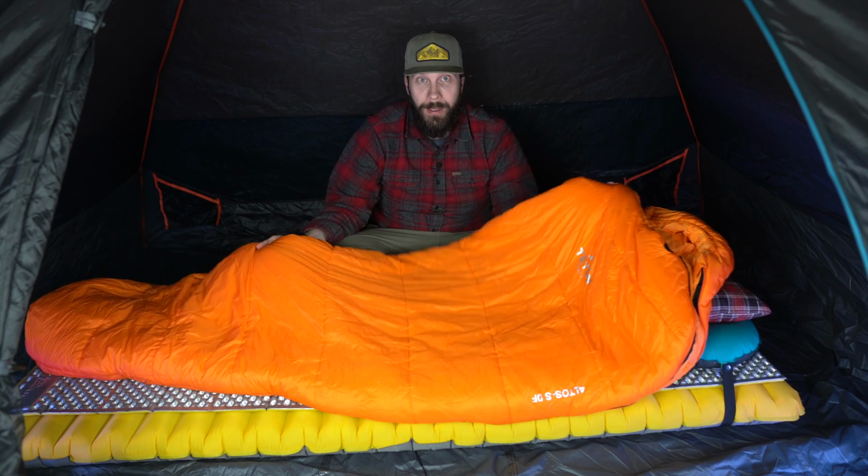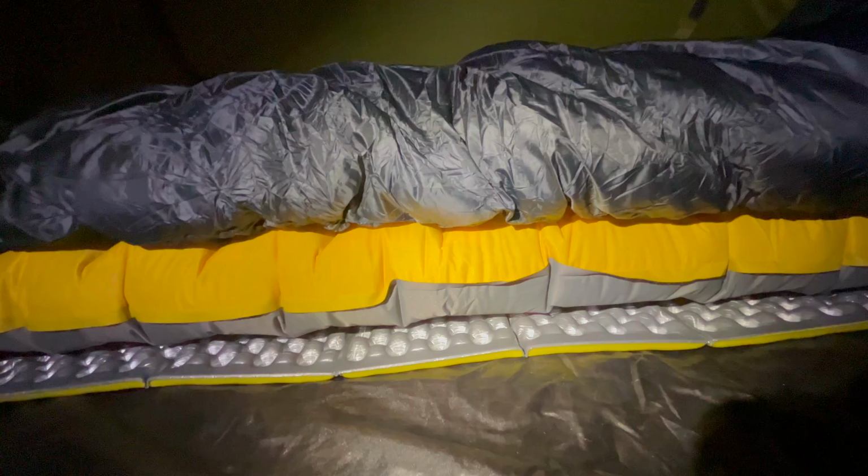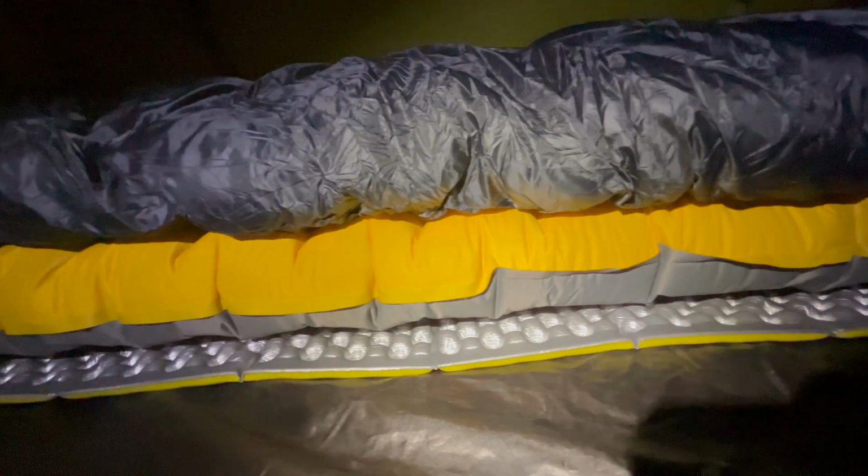Let's talk about what it was actually like to sleep in both the Teton Sports Altos as well as the Hyke Byke Katahdin. After I got the sleeping bags, I laid both of them out for at least 48 hours so they could decompress from being stored in their compression sacks for so long in storage. I also made sure to set up the sleep system and tent outside at least 5 to 6 hours in advance of crawling into them for sleep.